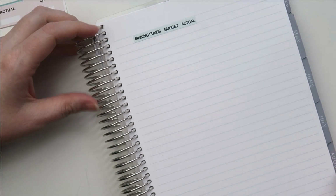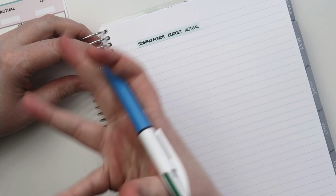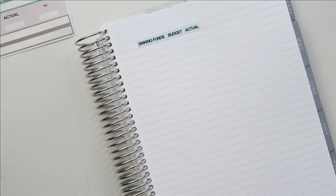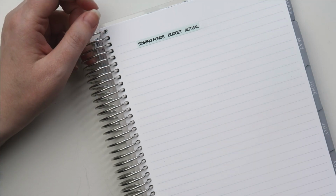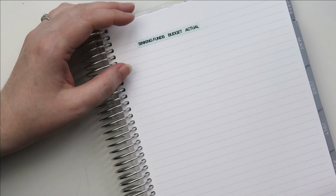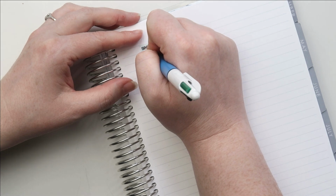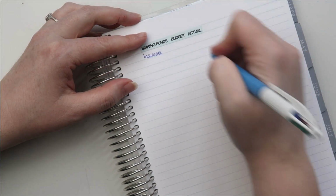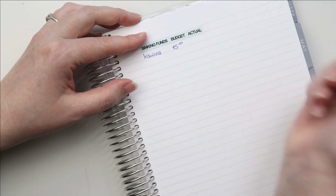Okay, so for sinking funds, we have a lot of things going on. We have a lot of sinking funds, whether they're short term or long term. You'll see now as I write this. I'm also going to be doing, maybe next week, a video where I share with you where we're standing with our balances for our sinking funds. So the first one is our insurance. As you know, we have a car and a motorbike. So we're just going to put €5 into that this month.